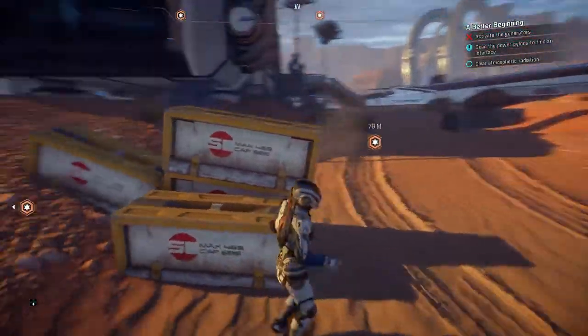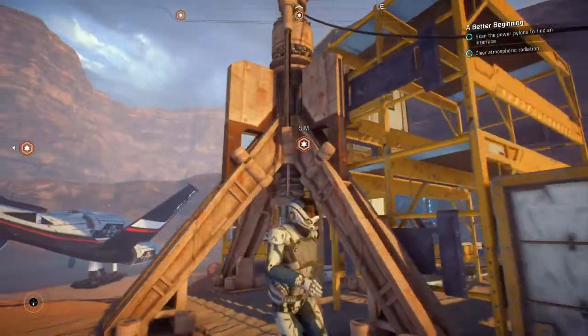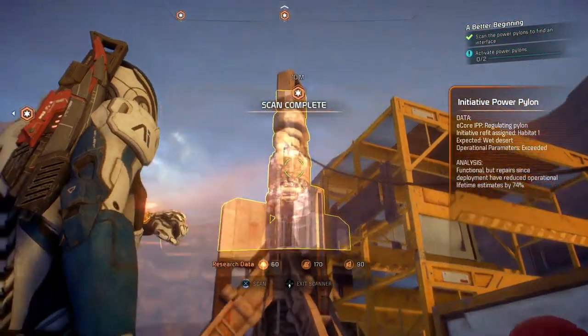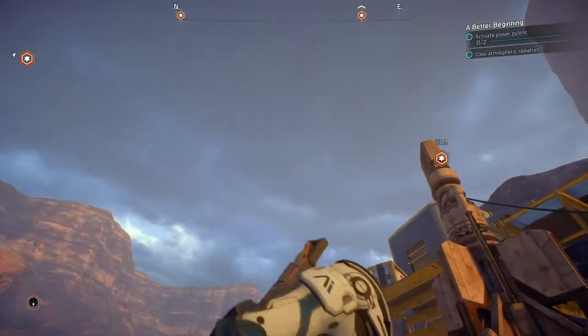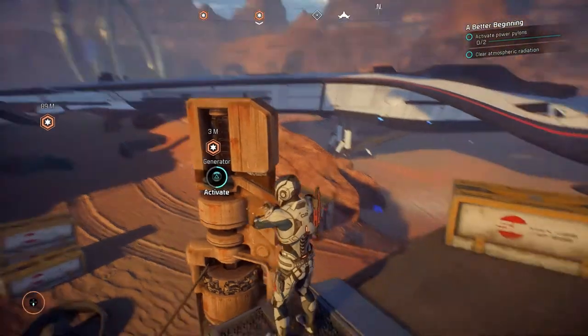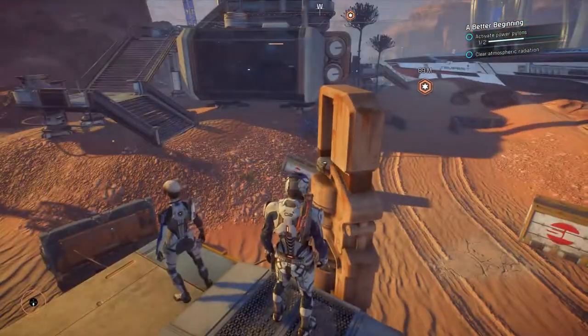There's an error in the startup sequence. Manual input required. Damn it. Please scan one of the pylons to determine a hackable input location. This generator interface possible. Location marked. Generator is active.